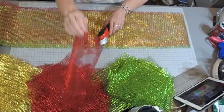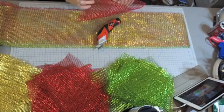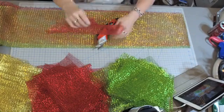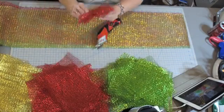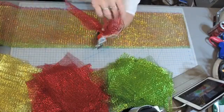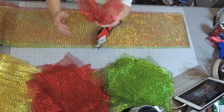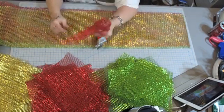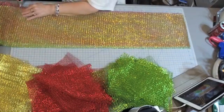You could use it as an overlay for a poinsettia. I don't think it would be good for a poinsettia because there's no structure to it. So if I did say a Rita petal, well, I guess you could have a little bit, but it's very see-through. And I think it needs layering, and you'll see why when I do the tree, why it's perfect for the Christmas tree.